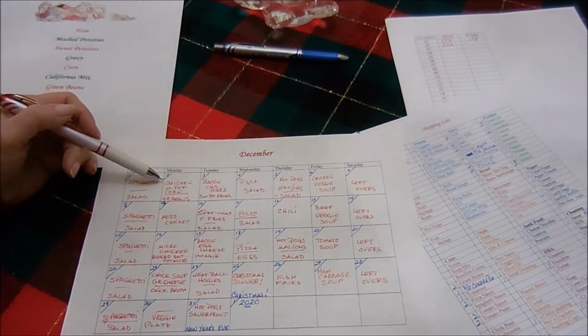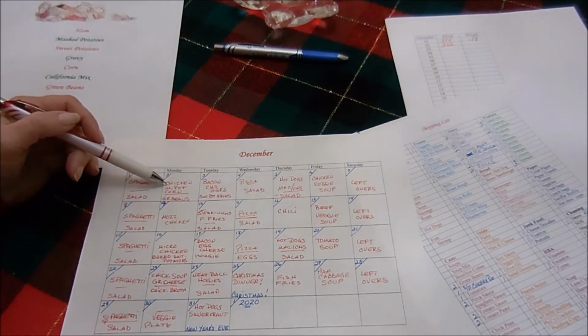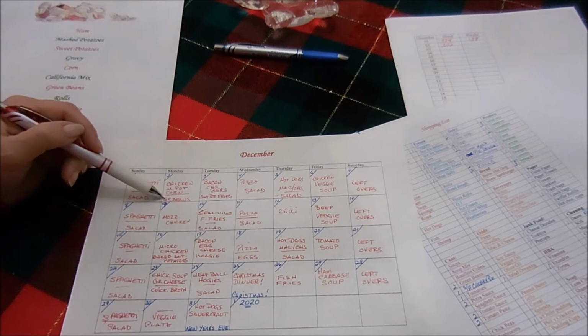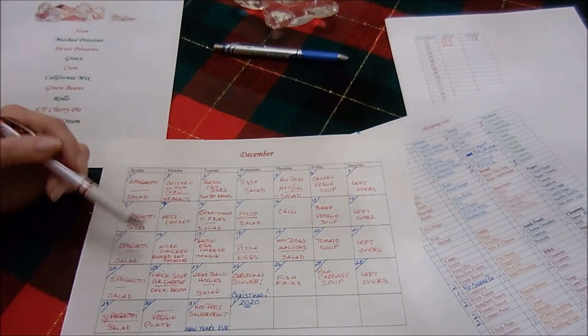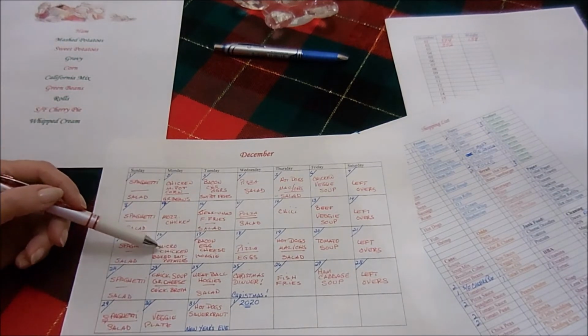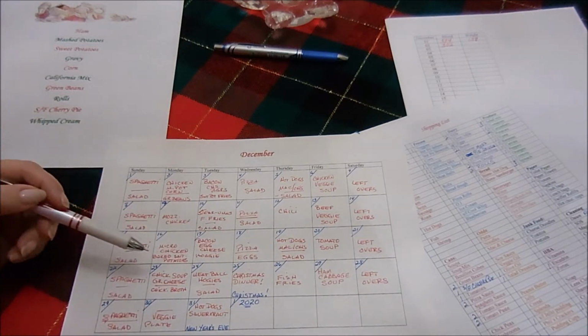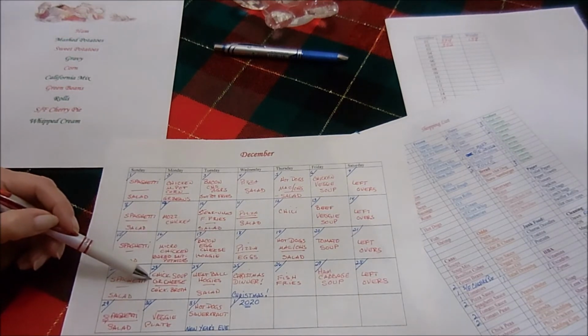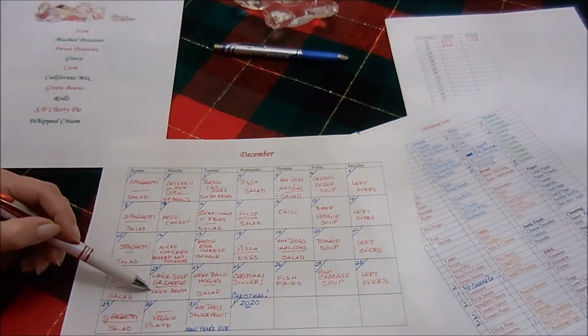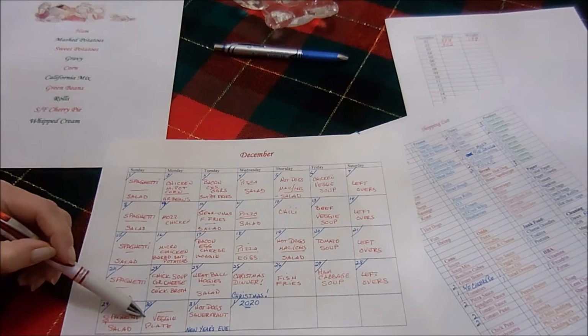But here, Mondays I'm going to have chicken, mashed potatoes, corn, and green beans. I can have the chicken, I can have the green beans, and I can have sweet potato. Mozzarella chicken, I can have everything that's in there. Microwave chicken, and I'm going to have baked sweet potatoes with that. Chicken soup and grilled cheese, because that's one of my husband's favorites. I can have the chicken broth, and I can make a salad.